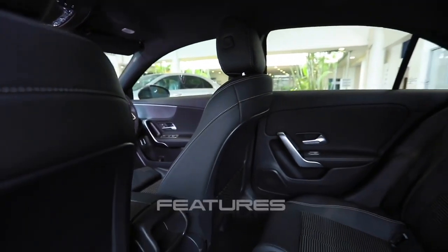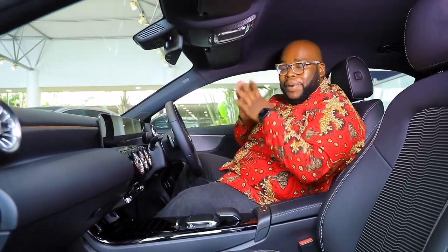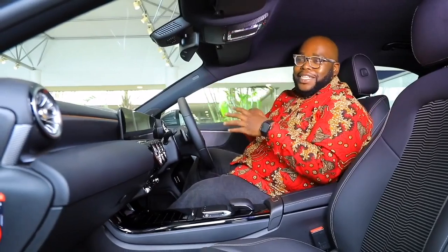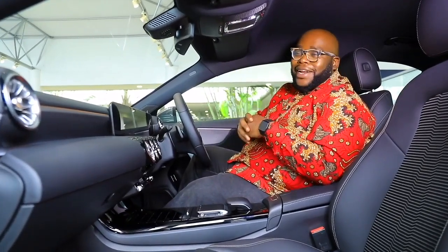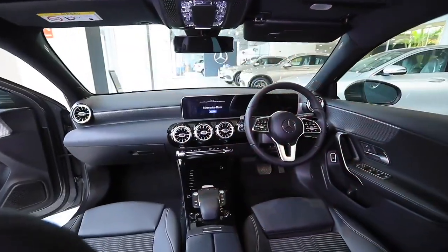So guys, you've seen from the walk around the design phase of this particular vehicle, the A-Class sedan. Mercedes are trying very hard to get the younger generation into the Mercedes family, and they're not actually playing. They've actually used the design of this A-Class to inspire the current S-Class that's being launched the other day, and we're going to review that on Cars with Big Boy Trev, hopefully very soon. Now, let's start with the dashboard.